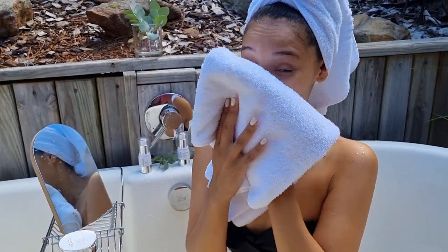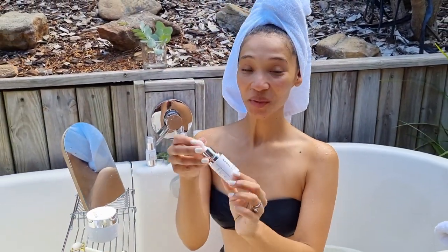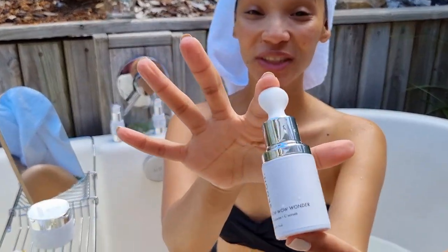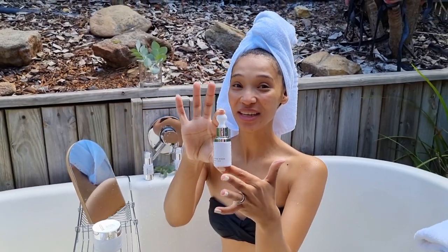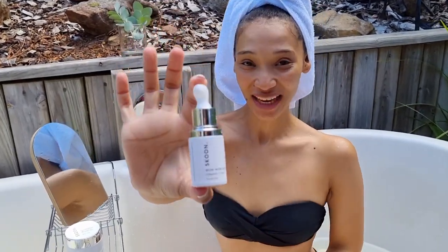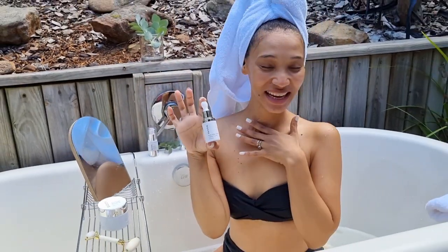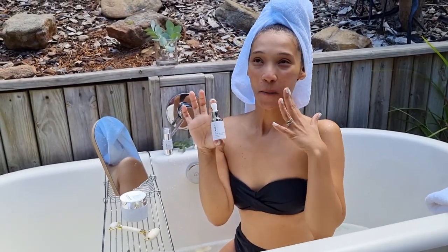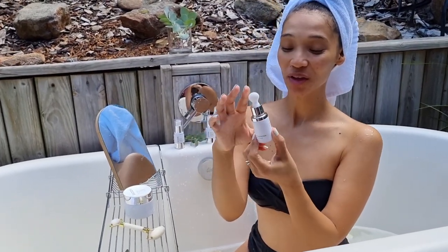And then I'm going to go in with a bit of magic. So a serum, we all know that a good facial routine is made up of the best products, and a serum definitely adds to that. This is the Wow Wow Wonder, and I'm getting Wow Wow Wonder Woman power feels. And I'm just going to show you how I'm going to use it.